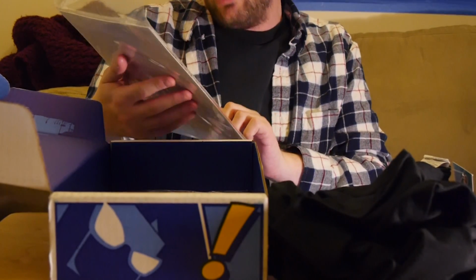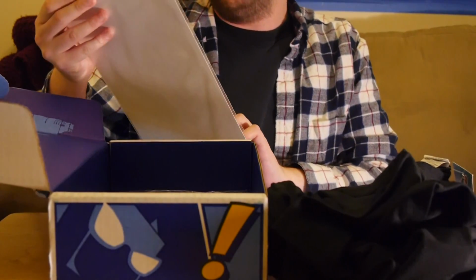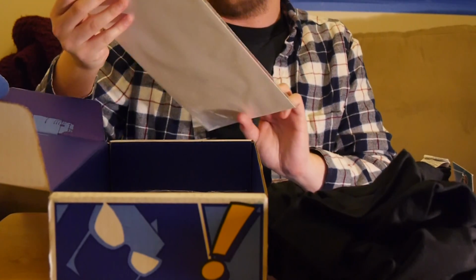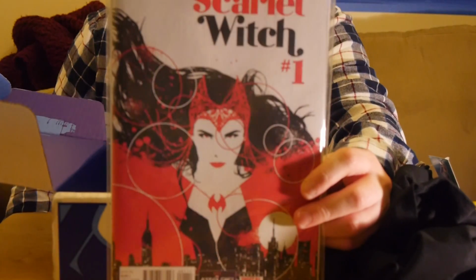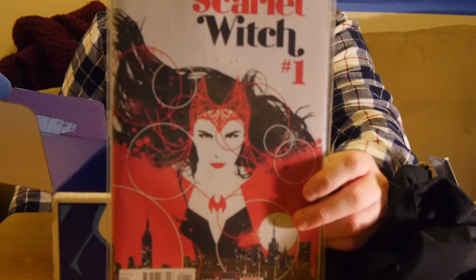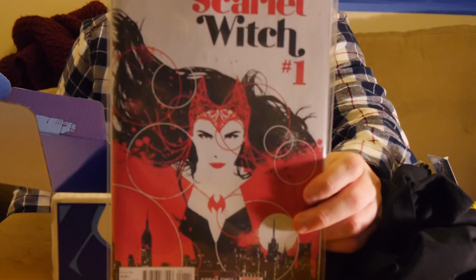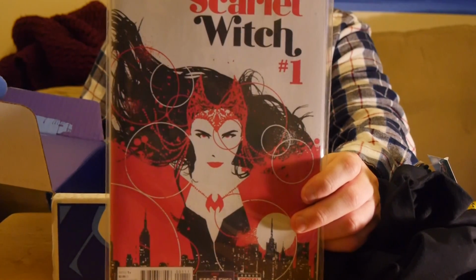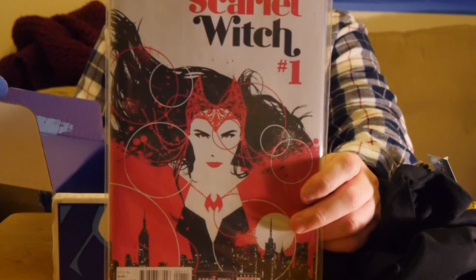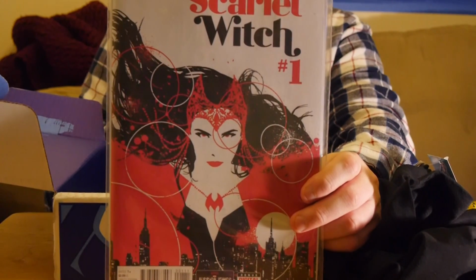Next, we've got Scarlet Witch #1, which also debuted last month. James Robinson, Vanessa Del Rey, and Jordi Bellaire are the ones bringing you this. Wanda Maximoff is getting her own comic book series in the all-new, all-different Marvel. First issues are always a good thing, so now we're looking at 2 first issues. Again, not an exclusive cover. Not that big of a deal.